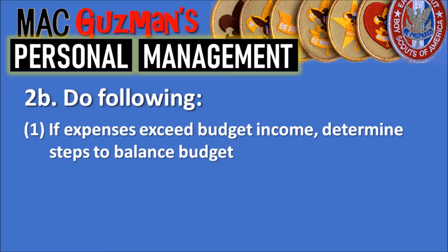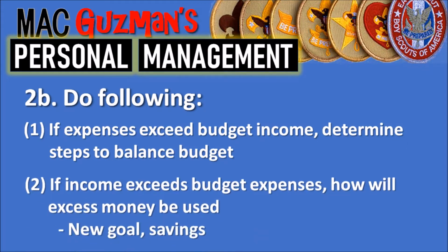2B1 says if the expenses exceed budget income, determine steps to balance the budget. 2B2 says if the income exceeds budget expenses, how will the excess money be used, like a new goal or putting into your savings account.